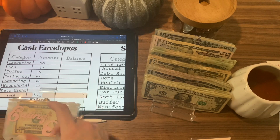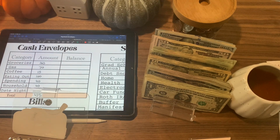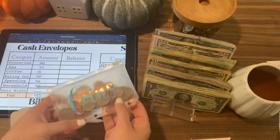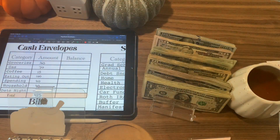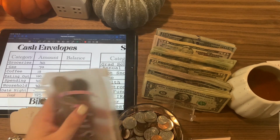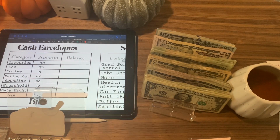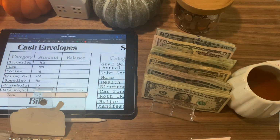So what I'm first going to do is unstuff my coins. And guys, look at this. There are so many coins. This jar is seriously getting so freaking heavy. I think it's almost at the top. I must be so proud. I'm a proud mom.